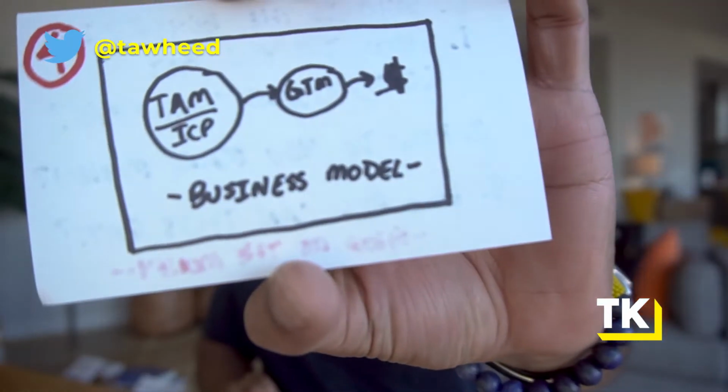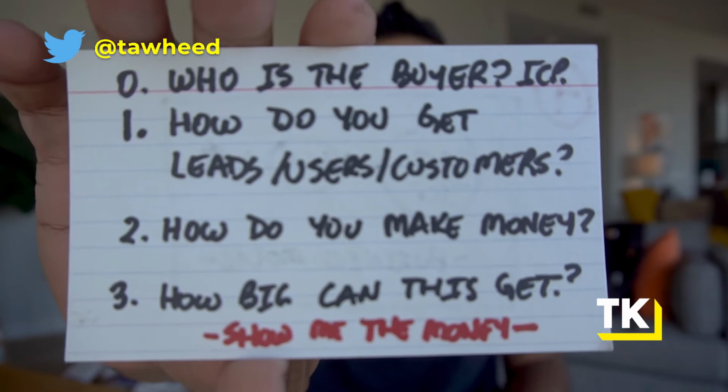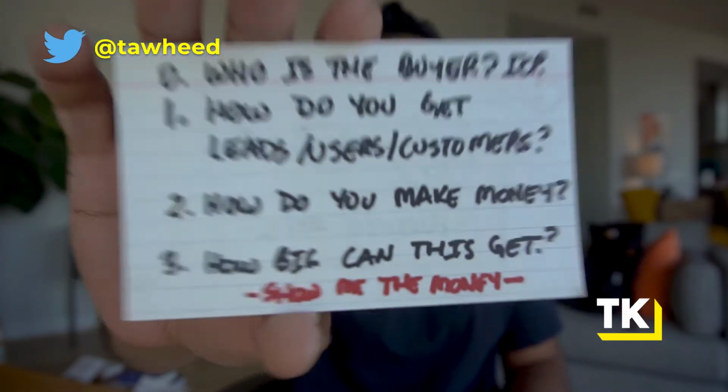When you start to put the product and then you start to add the business model, all these little objections that go through the investor's mind, are you legit? Are you the right person? Is this a real problem? And how do you actually make money? Starts to get addressed almost preemptively and in a very beautiful way.